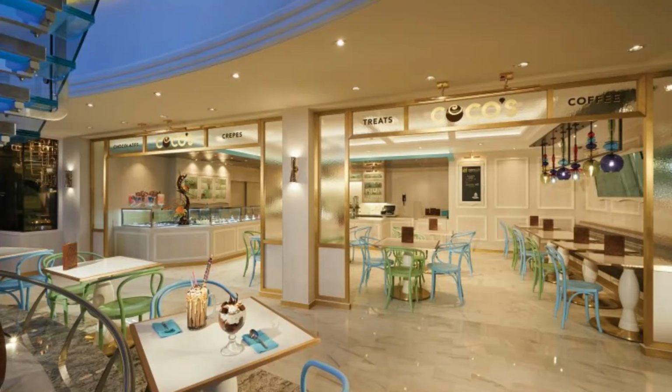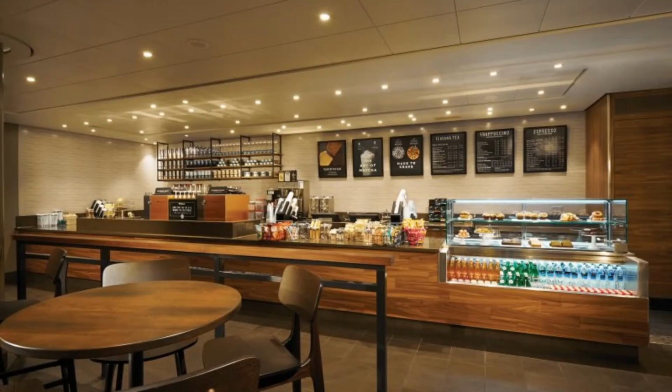Then we have a few left, and these are more a la carte options. One is Coco's, where you're going to get chocolates, crepes, some ice cream. You have Starbucks, which is a full Starbucks. It's a legit, like, walk-in Starbucks where you could sit down, have your coffee, be a hipster, hang out, work on your computer, the whole 9 yards. It's a real Starbucks on a ship. It's not just like a kiosk.